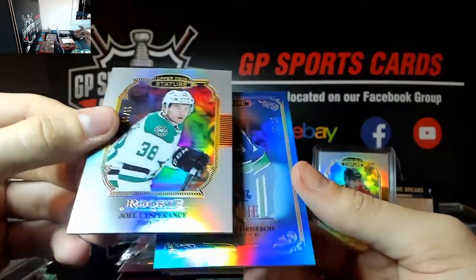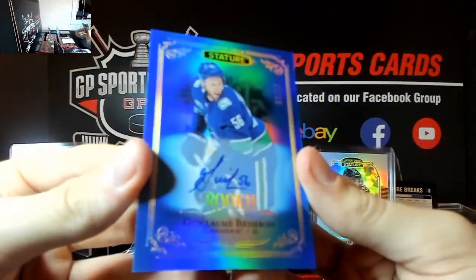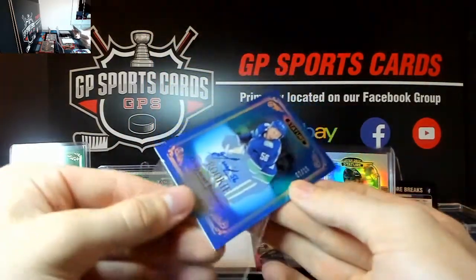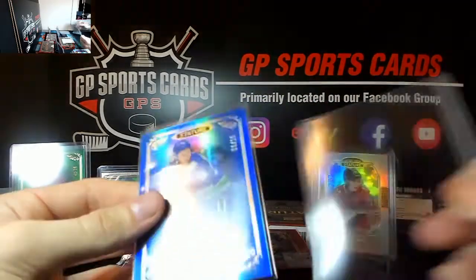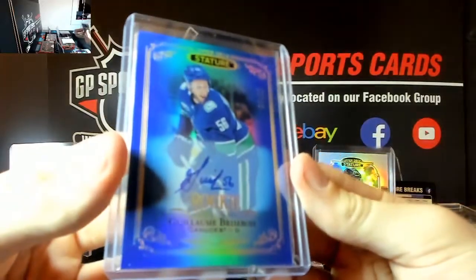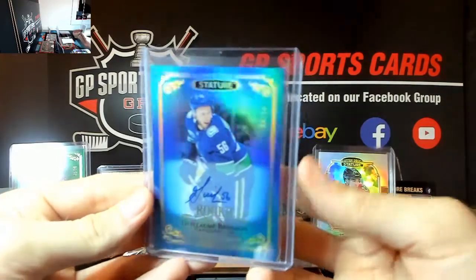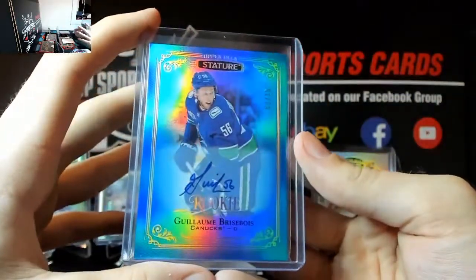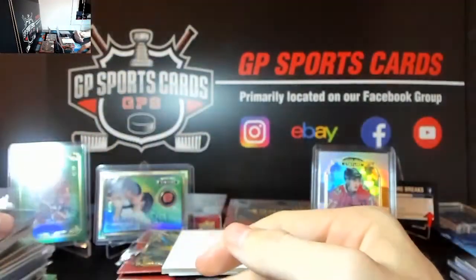And a blue. Wow. Guillaume Brisebois. Blue on blue, 9 out of 15, rookie autograph. Brisebois. Wow, that is so nasty. That card design is sick. Blue on blue. There it goes, perfect. What a card. 9 out of 15 there on that one.